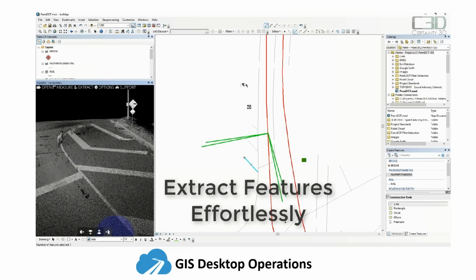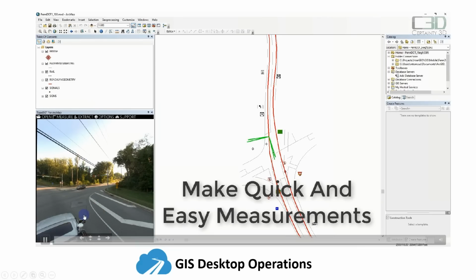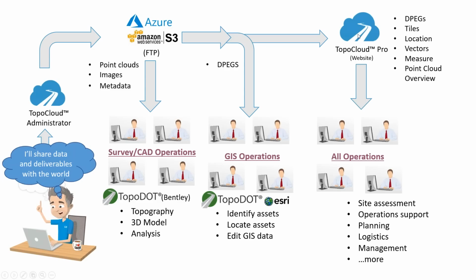It's very powerful. And then, of course, you can do basic clearances, and Mally's developed a nice, clean little tool that lets you do clearances and widths and basic measurements. Okay, so that's what a DPEG is, and that's your S3. Now we're going to finish this with TopoCloud Pro.